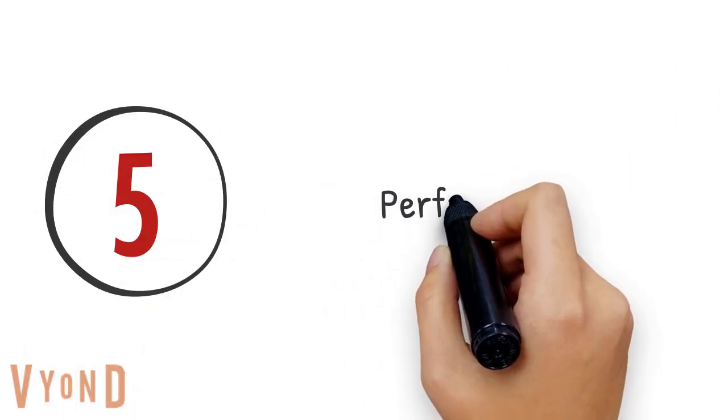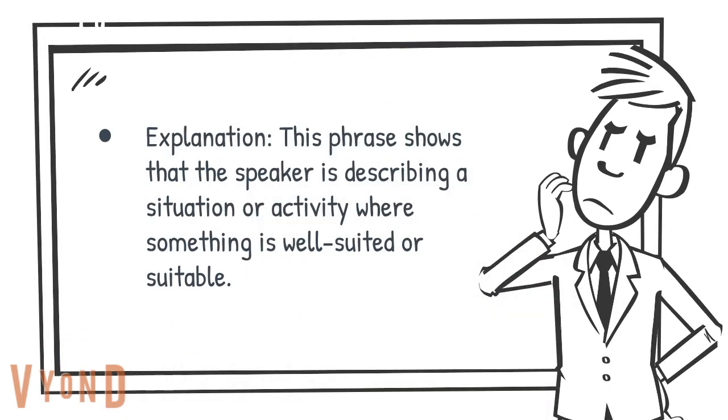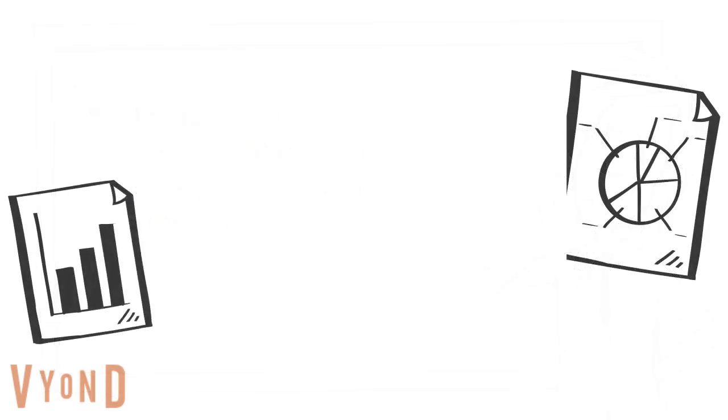Perfect for. Explanation. This phrase shows that the speaker is describing a situation or activity where something is well suited or suitable. How to use it. Use this phrase to describe a situation where something is particularly effective or suitable. Example sentences.